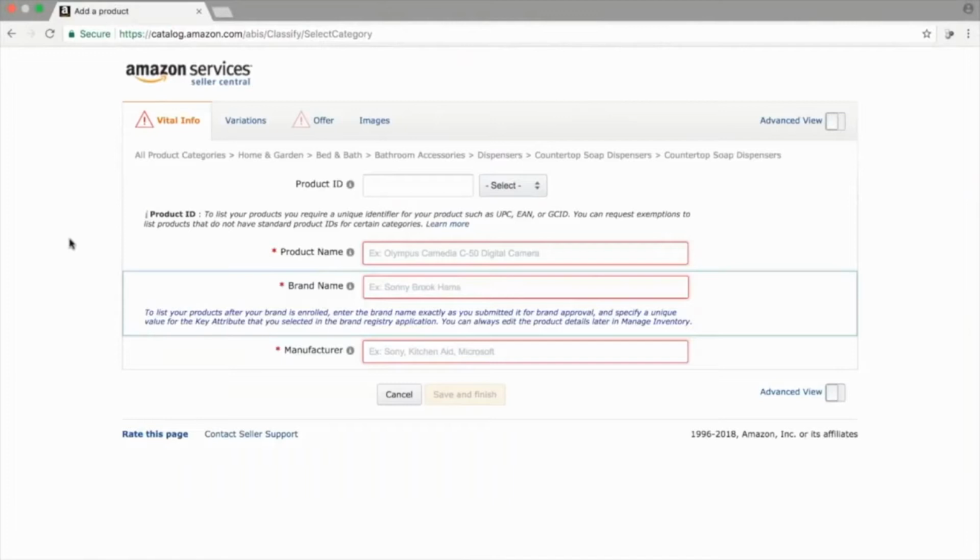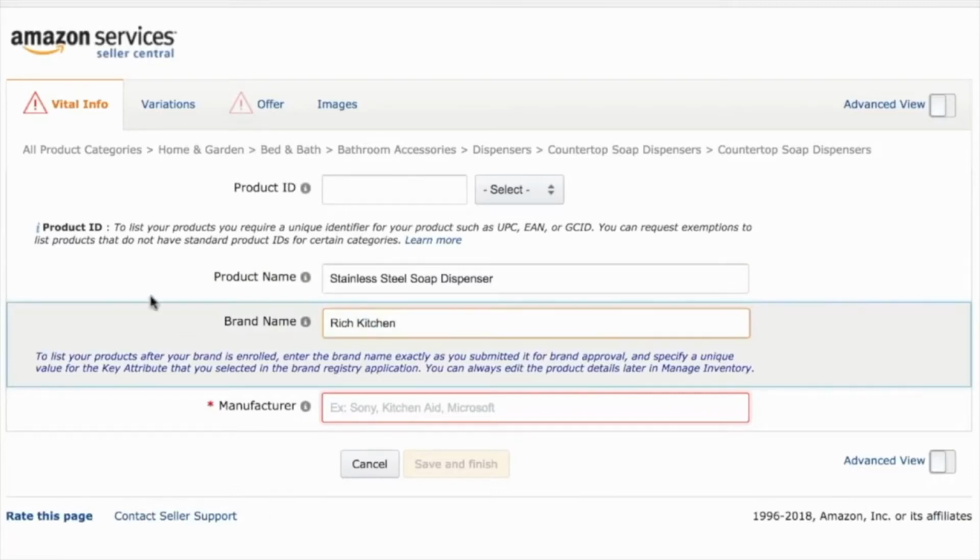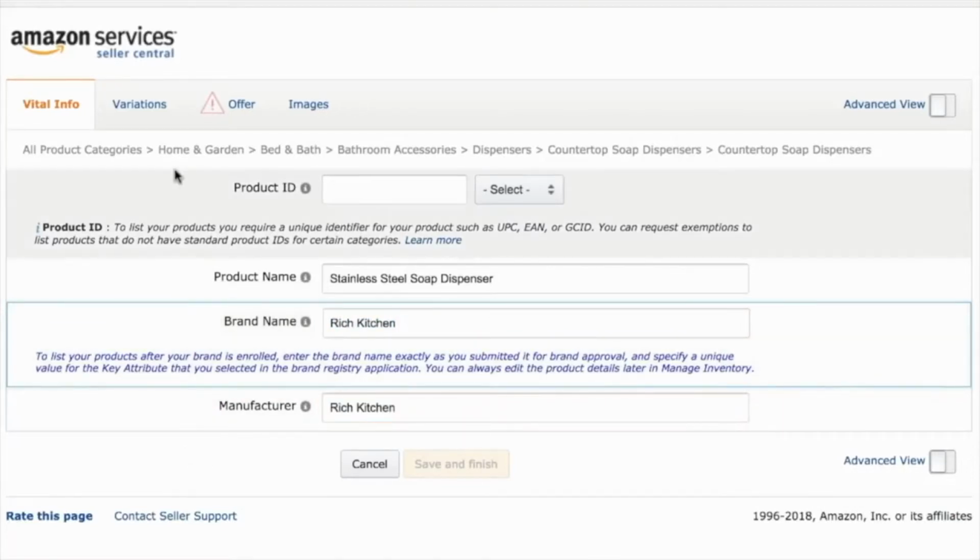That brings up the actual product listing, and this is where we have to fill in the information it's asking us for. We'll quickly walk you through this. For my product name, I've just put in stainless steel soap dispenser, and don't worry, you're not tied to this, and you'll actually see that later on. When you're creating your listing at first, just put in a name that describes your product. If you haven't already come up with a brand name, don't worry, you can change this later. But I'm just going to make up a name and call it Rich Kitchen. For the manufacturer, you're just going to use exactly the same name as your brand name. So I'm going to copy it, paste that in. And you can see we filled out the first tab.